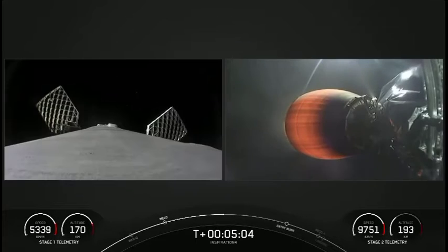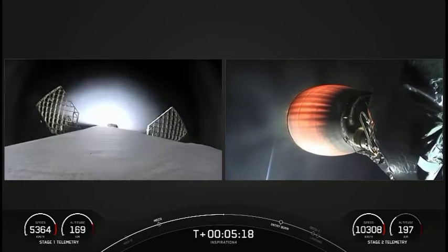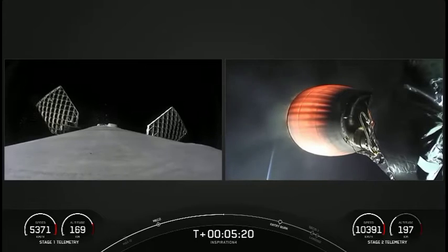Acquisition of signal, New Hampshire. Just before that view switched, we saw some teammate fist bumps going on there inside of the cabin. Yeah, they look like they're having a fun ride there. And their journey isn't over. We've got about 7 more minutes until Dragon separates from the second stage.